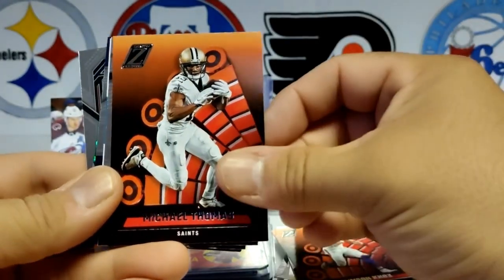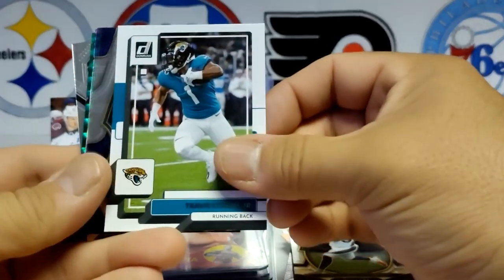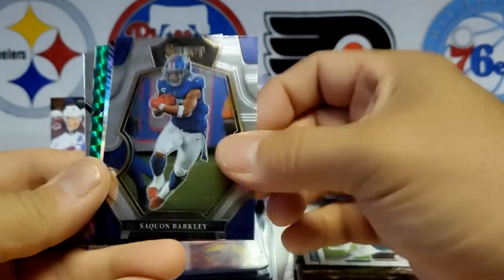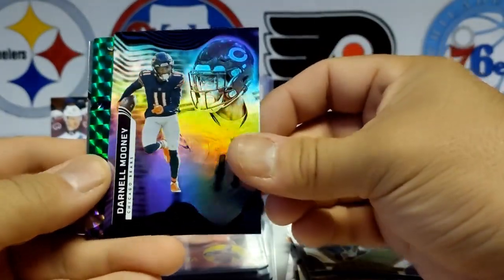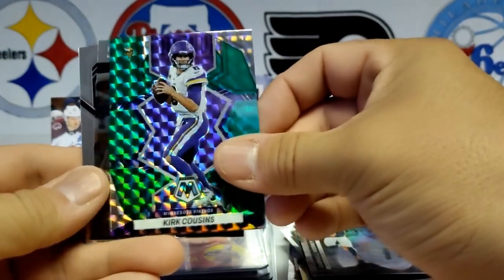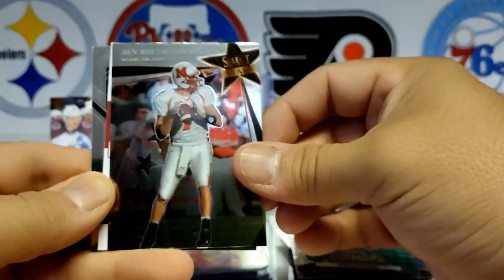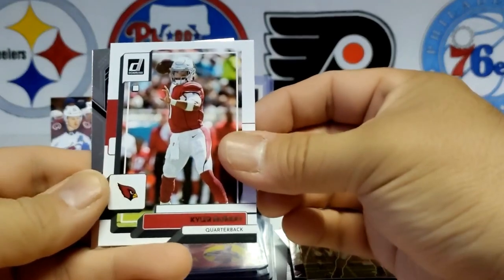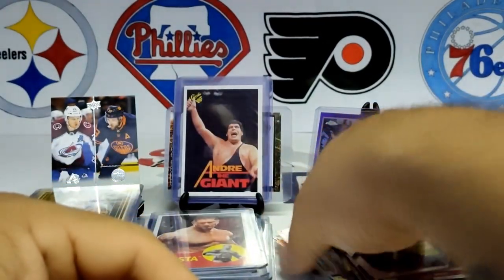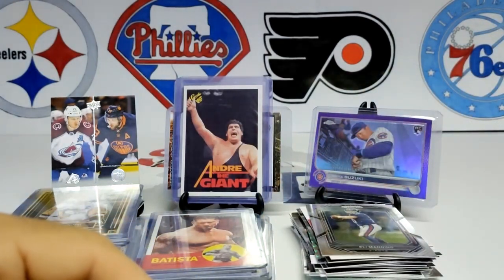Dawson Knox, Michael Thomas, Javonte Williams, Travis, and that guy, Saquon Barkley. I got a Darnell Mooney, Kirk Cousins, Big Ben with the Miami of Ohio team, Kyler Murray, and Eli Manning. And that was a nice little free pack there. Nice, cool cards. Cards that I probably would have bought, especially quarterback cards.